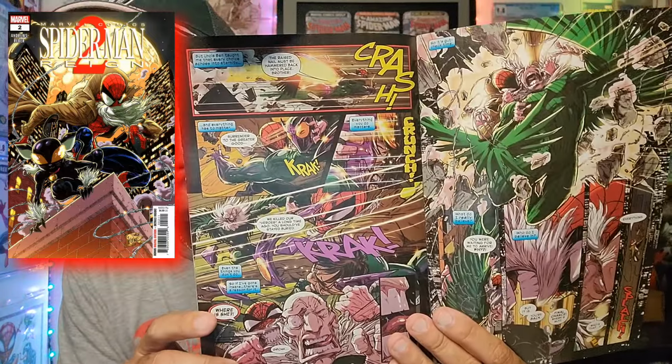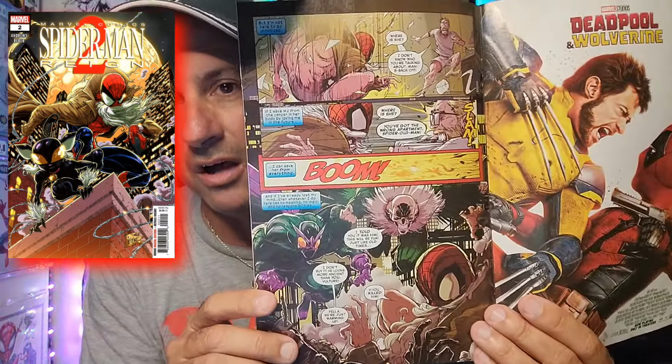We get introduced to the Vulture and the Beetle in this comic book, and Peter really goes balls to the wall on him. I mean, the dude is really angry, okay? Now, just a warning, this series is my first introduction to the Spider-Man Reign universe, okay? I never read the first part of it. I was introduced to the first issue of this second volume for the first time. And the first issue did a decent job at trying to catch you up on what has happened and what the mission at hand is.